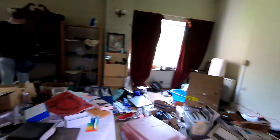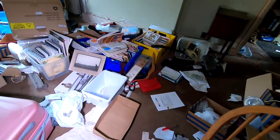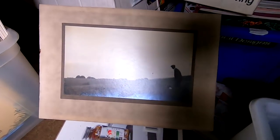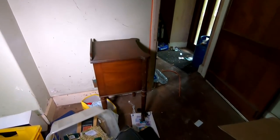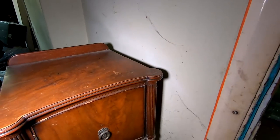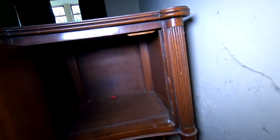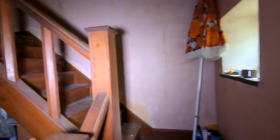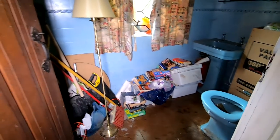Right, let's get the torch on. A little explore, shall we? Looks like the place has been absolutely ransacked since I've seen videos of it. It's just a toilet in there.